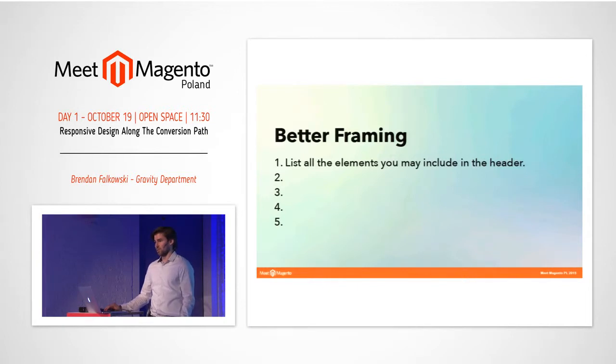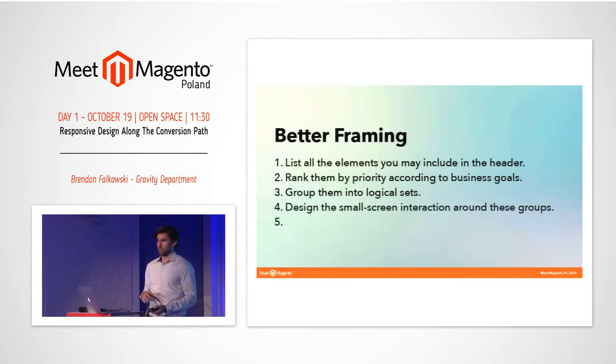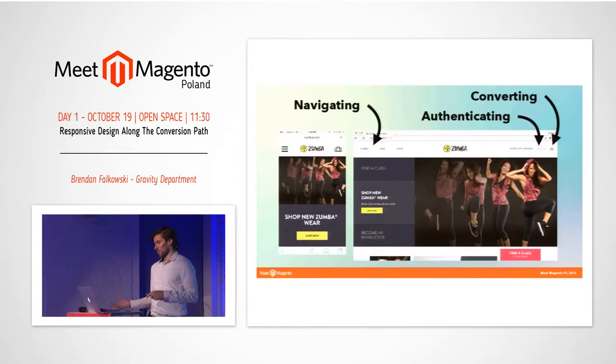What I like to do is list out all of the elements that may be included in the header, and then try to rank them by priority according to the goals of the site. We talked about how the business makes money, what they do. Try to group them into logical sets, and then design the small screen interaction first around those big interaction groups. And then you can take those patterns and adapt them upward for a larger screen. And what that does is it effectively makes the goal and a task-oriented architecture simpler across all the devices in use. And a really minimal store can pretty plausibly anchor their navigation with just a few elements.